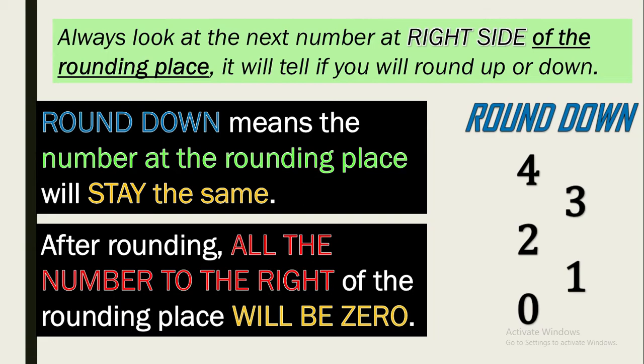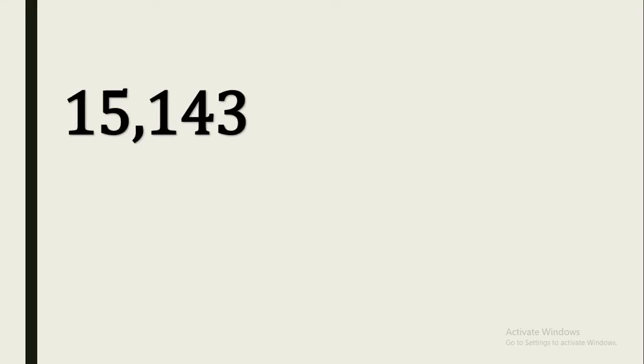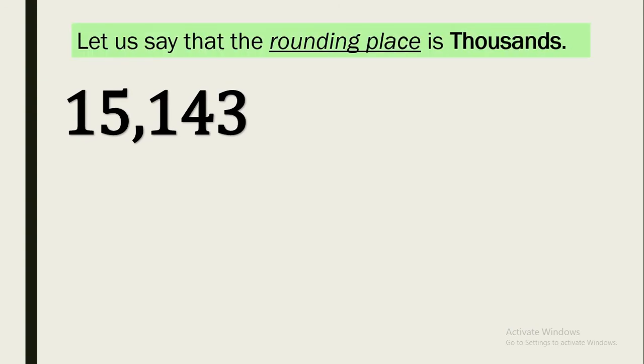Para mas malinaw, here is an example. We have 15,143. Let us say that the rounding place is thousands. So, thousands ang rounding place natin. Ibig sabihin, yun yung magbabago mamaya. So, we will underline it.